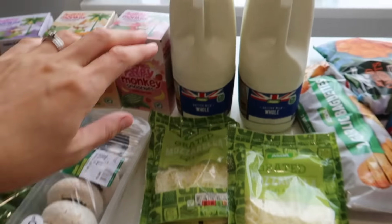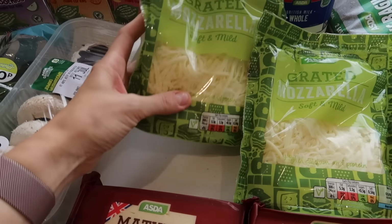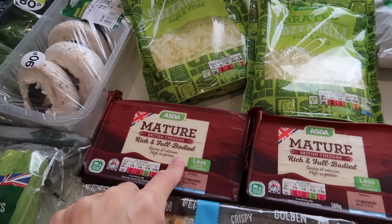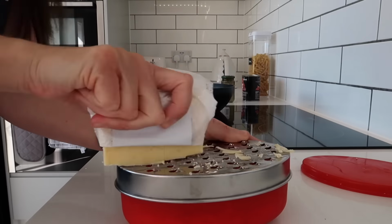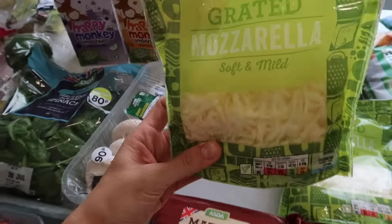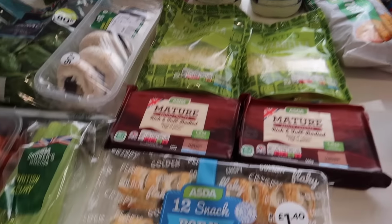Let me know. Okay, across to milk, pretty standard, two lots of four pints of full fat milk. Then we've got some mozzarella, which I do buy grated. I used to buy grated cheddar just because it's easier. I now just buy it in blocks and I use my grater box thingy because it's so easy and it doesn't take that long. And that works out a lot cheaper way to buy cheddar. I always buy mature, by the way, because it's got a bit more oomph to it. But the mozzarella is such a pain in the bottom to grate that it is far easier to buy grated. That's much more worth it.